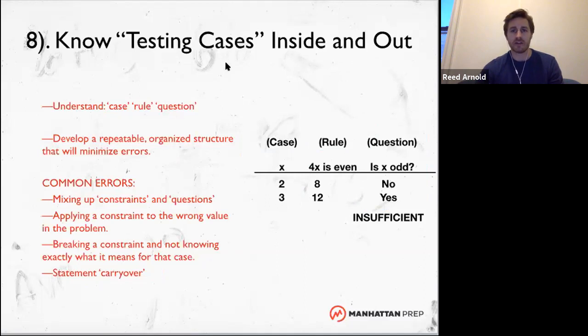So this right here is just an example. If I'm trying to answer, is X odd? And I'm given a rule, 4X is even. Okay, I have to follow that rule with different cases and see if I can get different answers. But that logic has to be clear. Different answers, rule followed, here are the cases. Has to be utterly automatic. Cannot make mistakes on that.